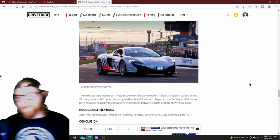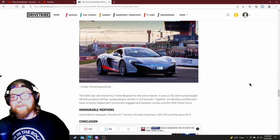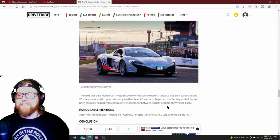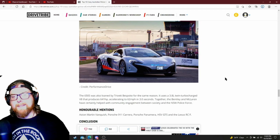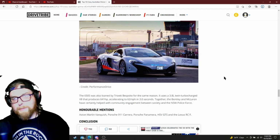It uses a 3.8-liter twin turbocharged V8 that produces 641 horsepower. Wow. Accelerating to 62 miles per hour in 3 seconds flat. That's incredible. Together, the Bentley and the McLaren have certainly helped with community engagement between society and the New South Wales Police Force. Well, I suppose that's true. They display these at an event or a parking lot or a car show. It's going to get people paying attention.